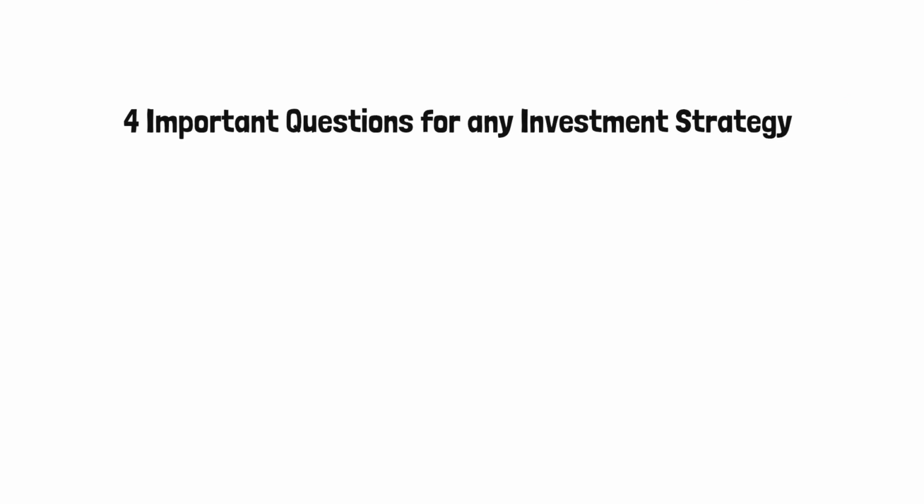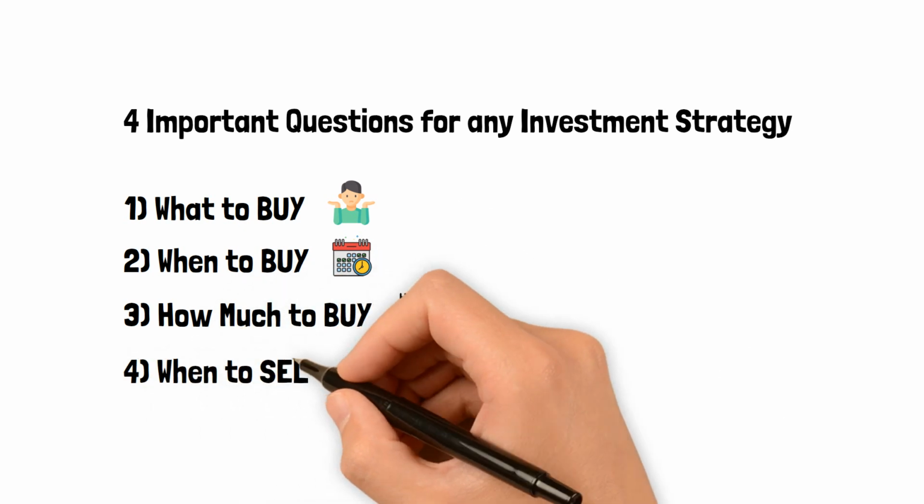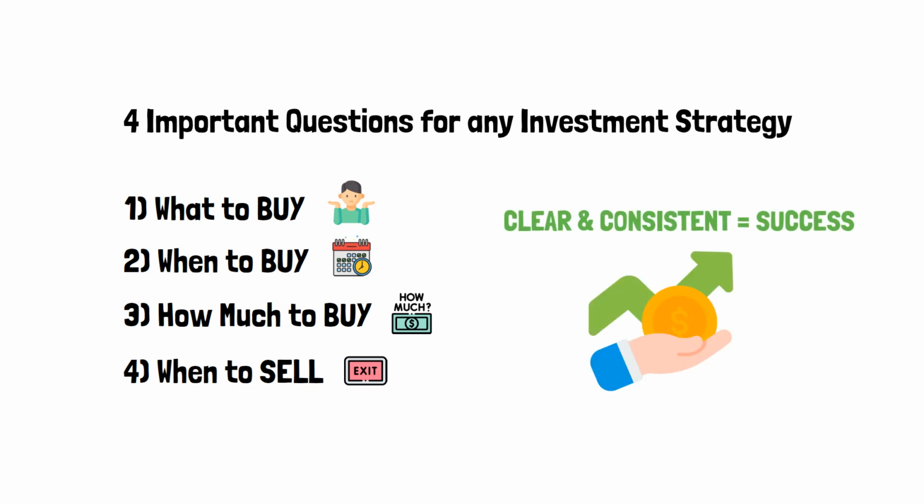In any stocks investment strategy, you need to answer these 4 questions. 1. What to buy? 2. When to buy? 3. How much to buy? And 4. When to sell? A solid investment plan means that you are clear and consistent on your buying criteria, for example, what and when to buy, how much funds to allocate to manage your portfolio risk, and finally knowing when to exit, for example, to cut loss or take profit.